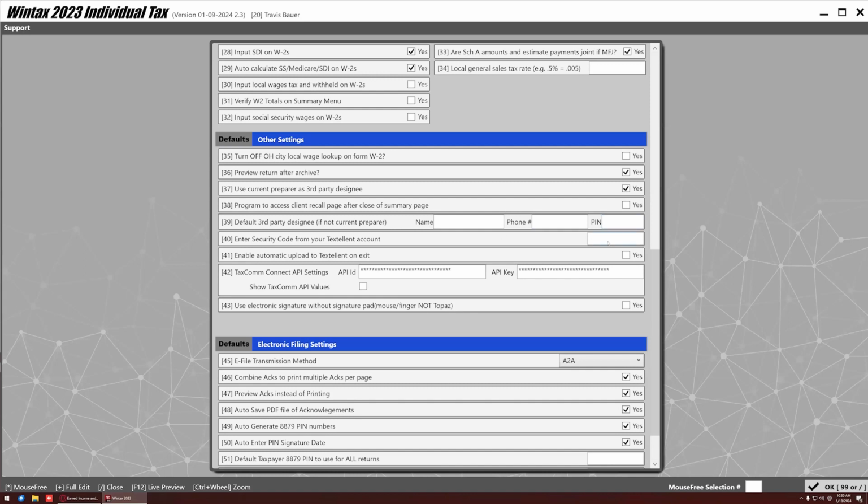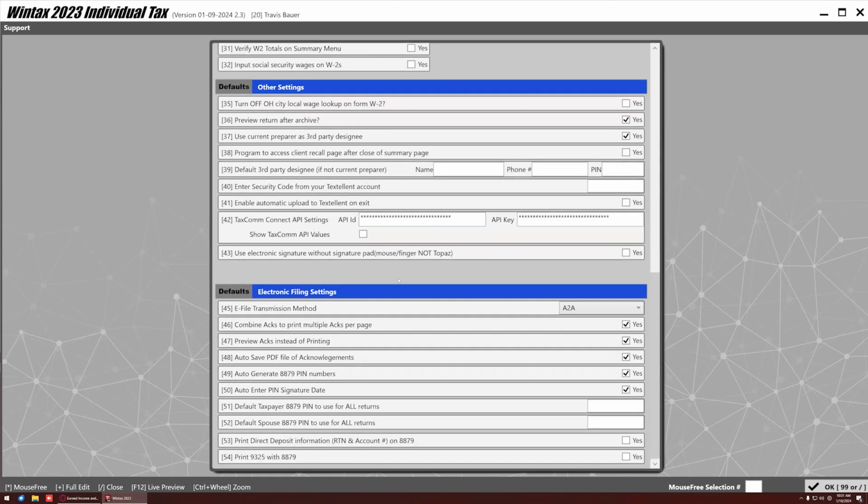Security code for Taxware. If you use our Taxware program, this is where you would enter the security code. Taxcom, same thing. It's the API for Taxcom. So these are keys that you get from the website. Both the Taxcom account code and Taxcom API settings you want to keep secret. It's very important not to share them because they're basically passwords to those things. So this is where you will enter those two pieces of information.